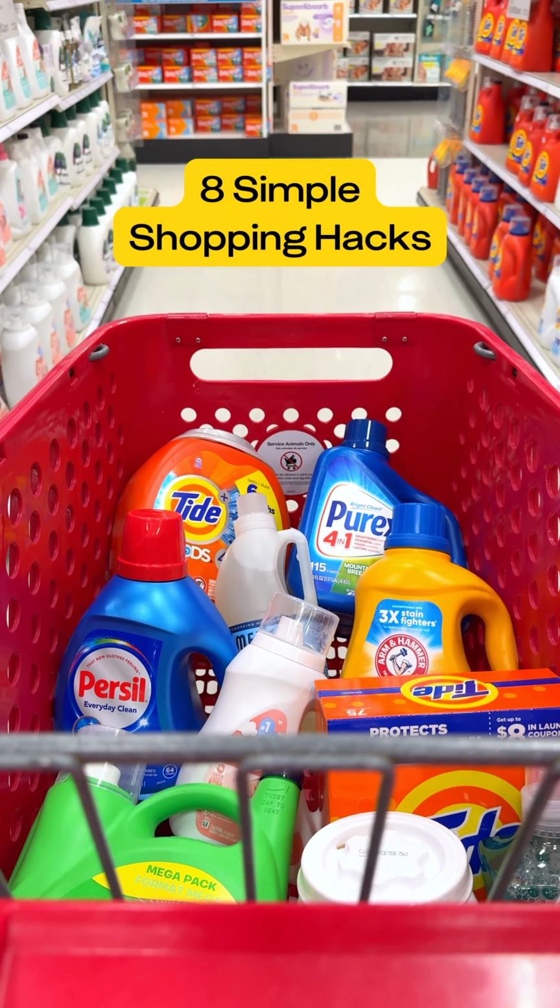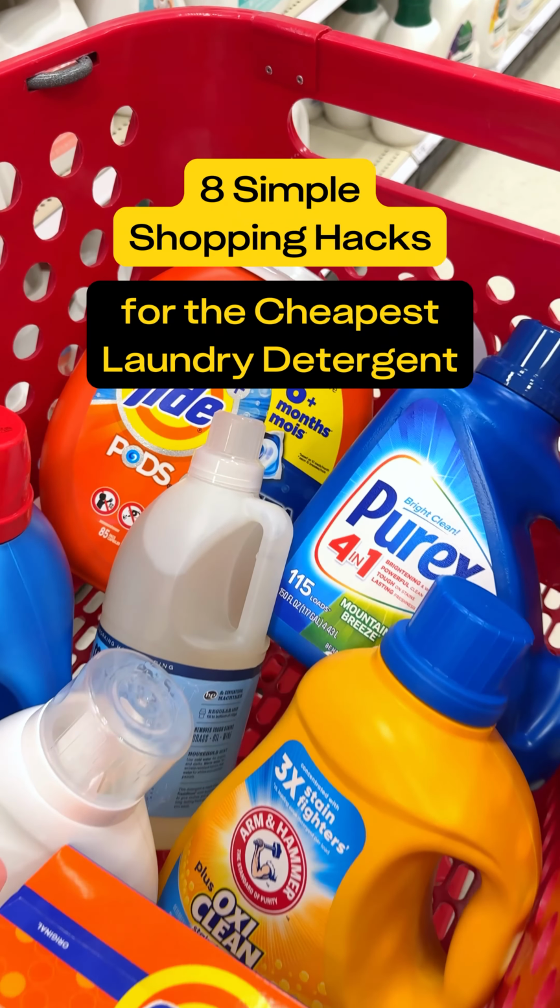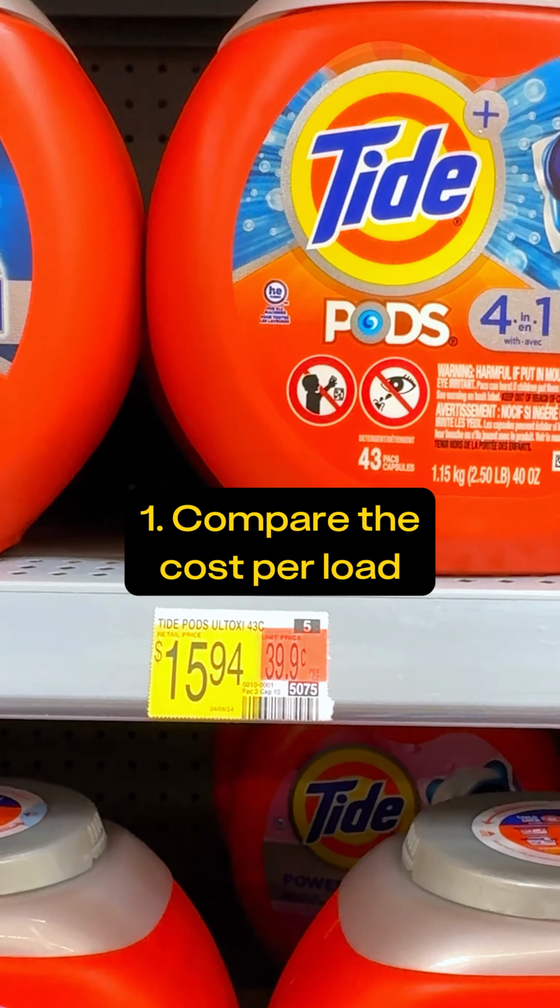These 8 simple shopping hacks will help you save on laundry detergent. 1. Compare the cost per load. On average, you'll pay 32 cents per load for name brand pods, but thankfully the prices go down from there.